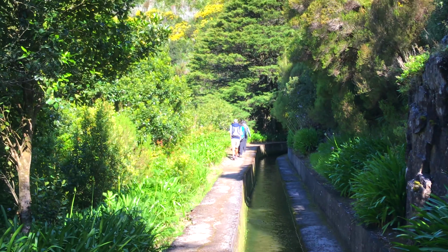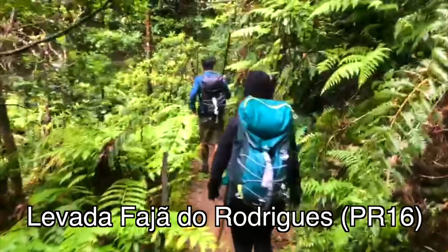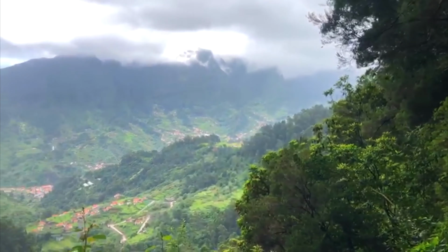So we were actually supposed to do this walk earlier in the week, just that we got up here and it was really bad weather, so we decided to move on to plan B, which was Fajã do Rodrigues, or Levada da Ama, Levada de Fajã da Ama de Rodrigues. There's like three different names for that walk. It's a really pretty walk though, and we've actually been doing loads of hiking lately. Since we've been allowed out, as I'm sure you can understand, we all really miss our jobs.